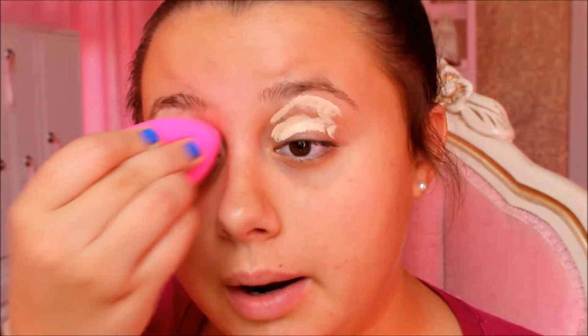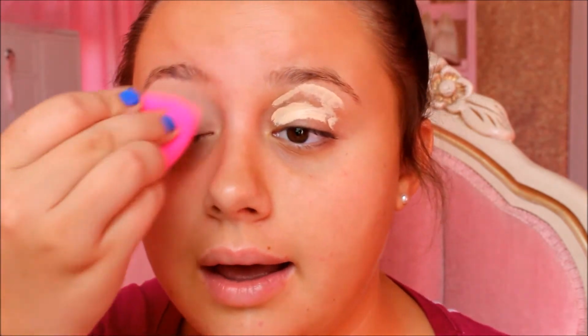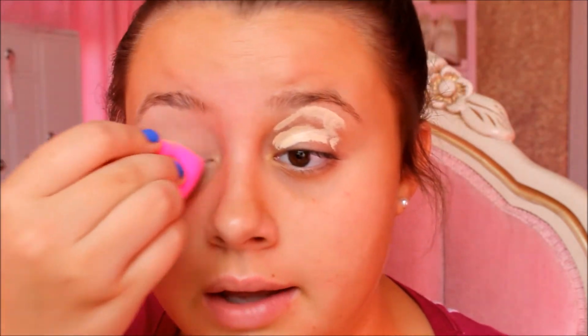You guys should be so proud of me because I broke out a new beauty blender so that I didn't have to use my janky old one today. And I cleaned my brushes, which means you know I'm serious and excited about a makeup tutorial when I clean my brushes and use a new clean beauty blender.